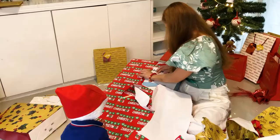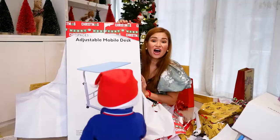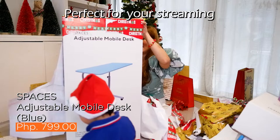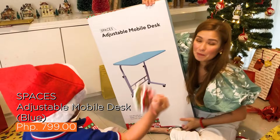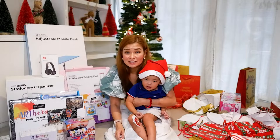Oh my God! I like this! This is for me! Austin is correct! It's there at the table! I know! Perfect for my streaming! So guys, this is adjustable mobile desk. Ayan, no? Adjustable siya. Perfect for your office room or ako for my streaming or mga kids yun na nag-online class. So ito na yung mga nakuha natin from SM Stationery, guys.